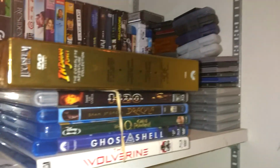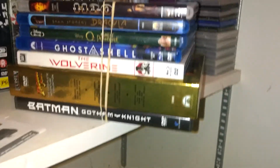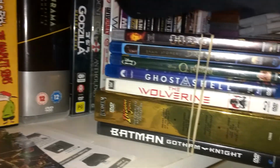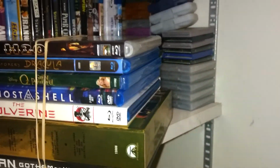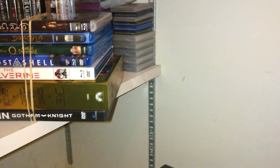Yeah, hold on a sec, guys. So there's my stash of movies I'm getting rid of. Another DVD purge, as you will. I don't know if I'm going to keep Oz the Great and Powerful, but the rest of these are duplicates. The only one that's not is Oz the Great and Powerful, which I might keep. There's a very slim chance.